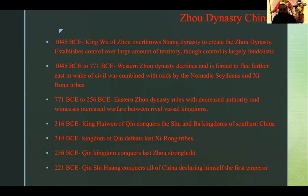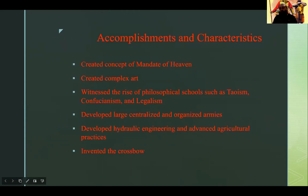Therefore, while not technically, he officially ended the Zhou dynasty, with the technical end of the Zhou dynasty being the conquest of the Zhou stronghold in 256 BCE. So what are the accomplishments and characteristics of this Zhou dynasty?